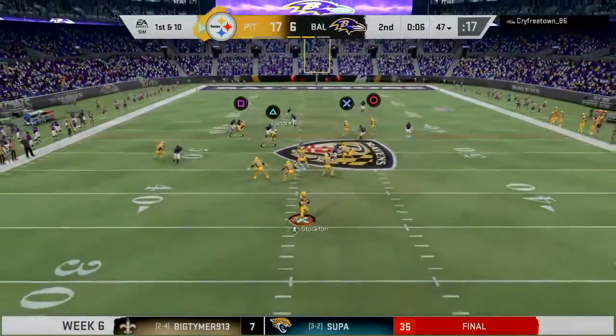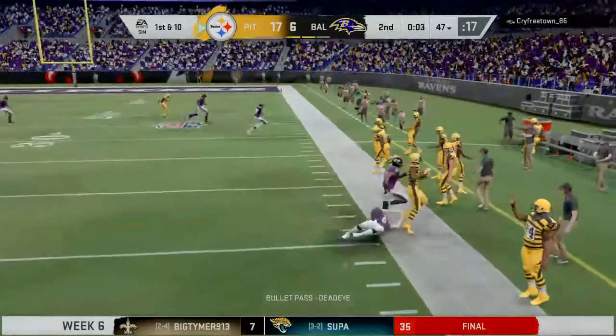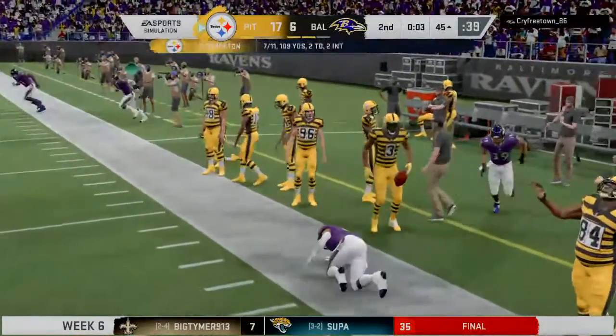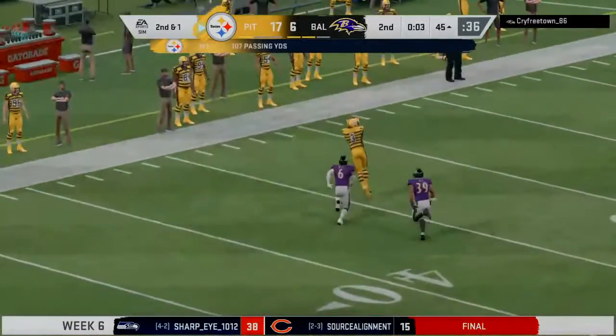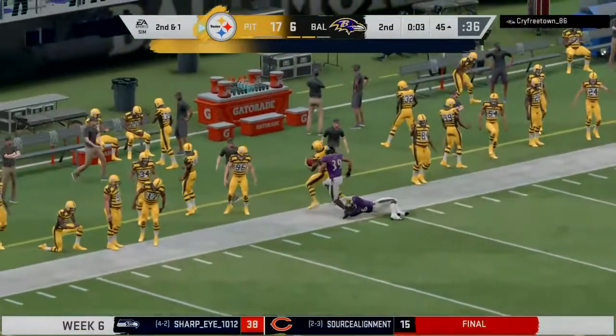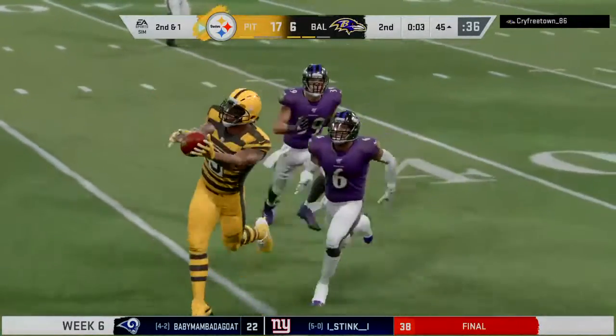Here's a play fake as they set up to throw. And he finds a man on the crossing route. The first down pass. Complete to number 3. Out of bounds at the 35-yard line. A gain of 9. Brings up 2nd and 1.